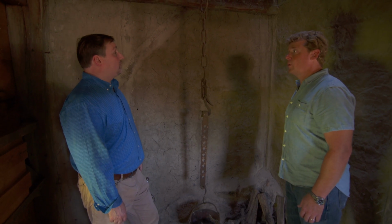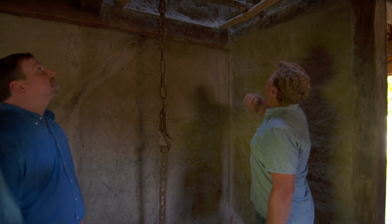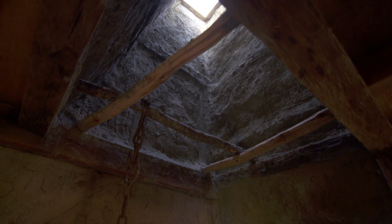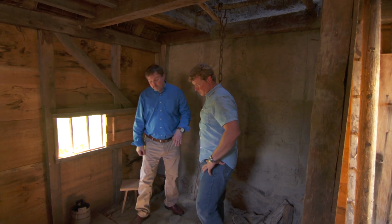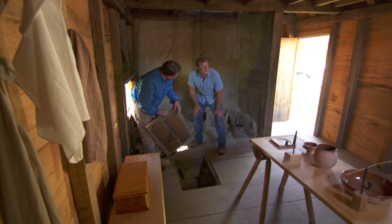It's an enormous amount of work, and it's all done by hand. And it's wide open, so I guess in a rainstorm, you're going to get some rain down through this chimney. Yeah, it would take maintenance every single year to keep up with it. Yep. The last thing I'd like to show you in the house is the root cellar. Okay. Well, in the cellar, they would use that to keep their vegetables and dairy. It's cool in the summer and it's warm in the winter.